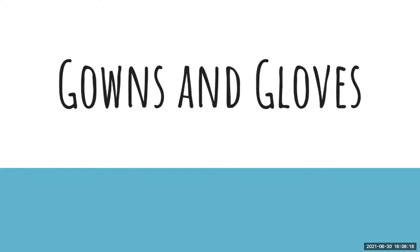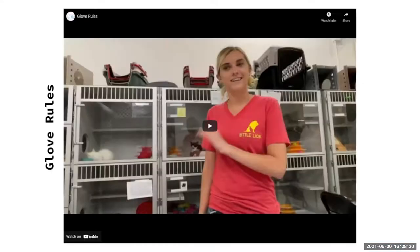All right, so gowns and gloves. It's really important for us to use the gowns and gloves. So we all know what our glove rules are, but Renee is going to explain it.